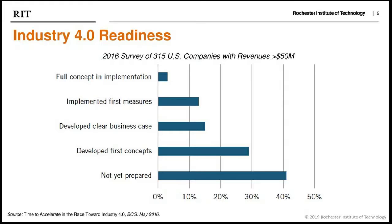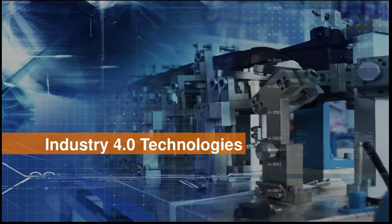The survey also surveyed a similar number of German companies and showed that they were a bit ahead of the U.S. cohort, where 80% of the German companies were already engaged in working towards Industry 4.0 implementation. We hope that the webinar today will give you some ideas on how to move Industry 4.0 forward in your operation.